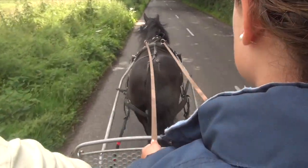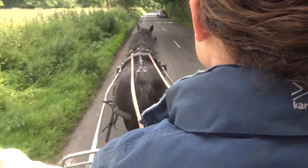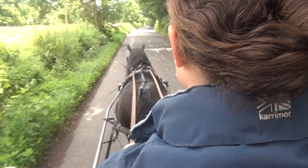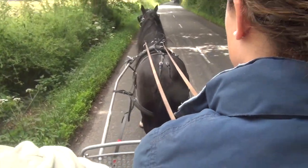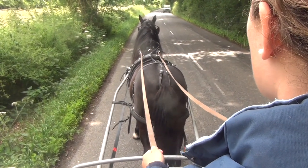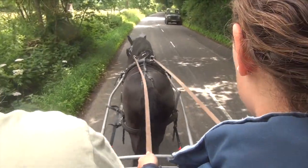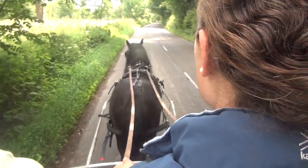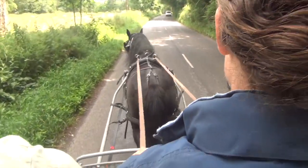Now I want you to cover that front brake, but don't push it. Okay, and then what I want you to do is shorten your reins up. Right, and do an emergency stop now. Back quickly, whoa. That's it. Okay? Walk on. Turn and walk. So there's a nice emergency stop. Done by Mel there.